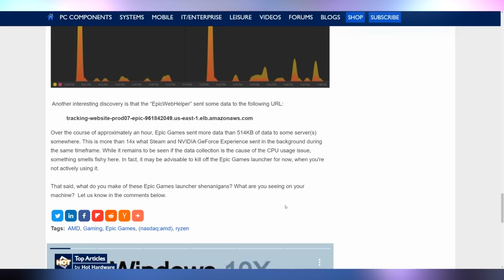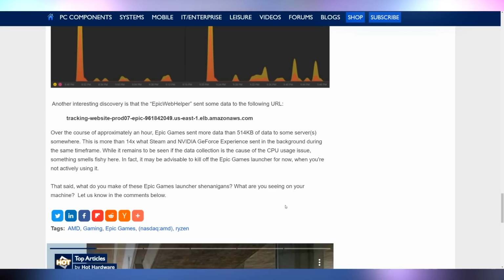There's a lot of testing and validation that was done by Hot Hardware, which we'll leave a link for in the video description, but they also found out that Epic Web Helper is sending some data to this URL right here, which is about 14 times what comparable game launchers are actually doing. Now, I wouldn't necessarily think 514 kilobytes of data would cause your CPU to go up in temperature 20 degrees Celsius, but it is very clear that something is happening with the Epic Games launcher that's causing problems on Ryzen processors, and Ryzen processors specifically, according to reports.